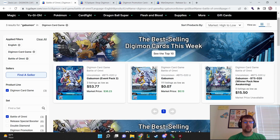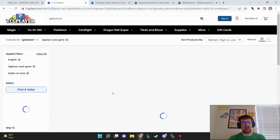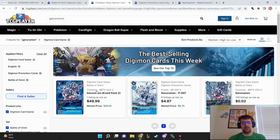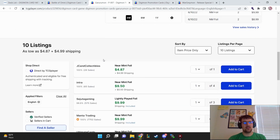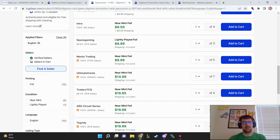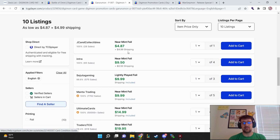And then if you want to play the Guru X Antibody, your max rarity Gabus actually spiked recently. These were like $30. Now they're in the $50 range. Similar with the Garurumon. But I also want to mention, the promo card is something to look out for. This has one art printing. It's only been printed once. And this card only has 10 listings left, which means it's not long until this spikes up. And it looks like it will go up to like $20 very soon, as it's $10 at the moment.